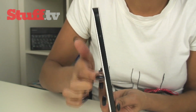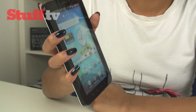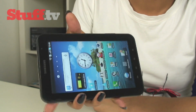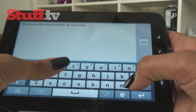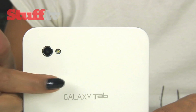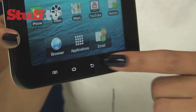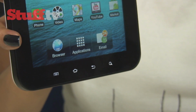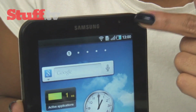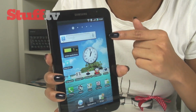Well, design-wise, the 7-inch tablet is slim at 12mm thick, it's lightweight and sturdy, and it's easy to grip, and it sits comfortably in one hand, even in landscape mode, making two-thumb typing very comfortable. Now, you'll find a 3-megapixel camera with LED flash at the back, and along the bottom of the bezel are 4 touch-sensitive buttons, menu, home, back and search, which are responsive thanks to the haptic feedback. Now, there's a considerable amount of space between the display and the edge of the tablet as well, which at first can make the screen look quite small.